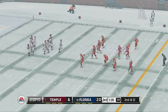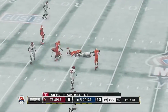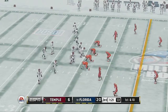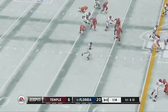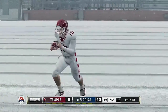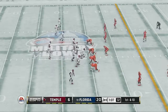From their own 20-yard line, second down. The 35. First down. There he goes. Gains his way to the 46-yard line. That makes it first and 10. First down, 10 to go. Ball on the 46-yard line.